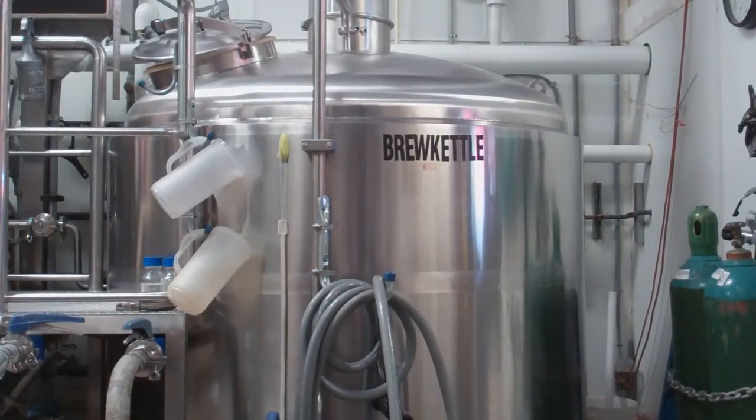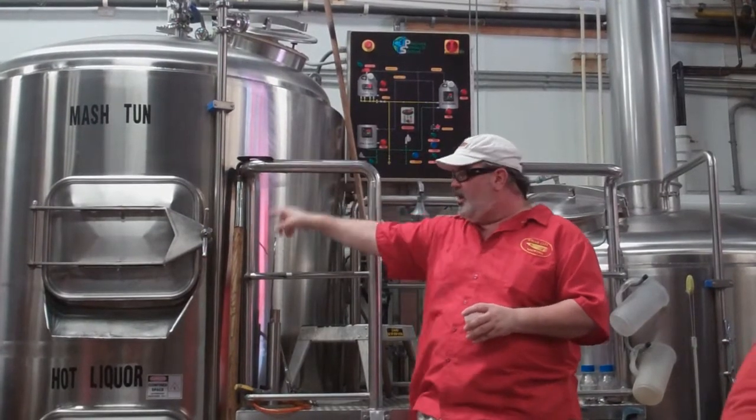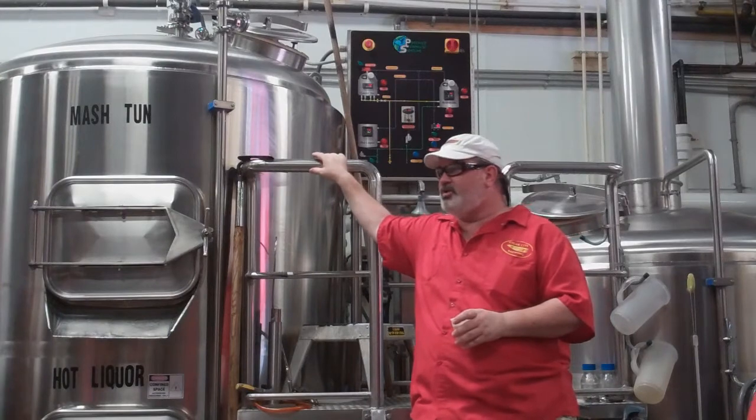We start the boil. The boil goes for an hour and a half. All during the boil, we add the hops. The spent grain goes into blue buckets like that one over there. The blue buckets get put outside, and the cattle farmers come and take them away, feed their cattle. They get free feed, we get free disposal, everybody is happy.